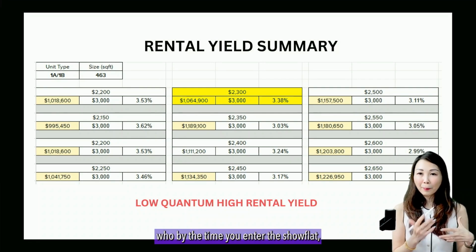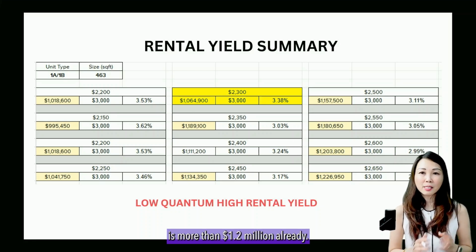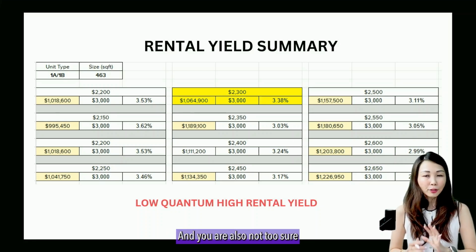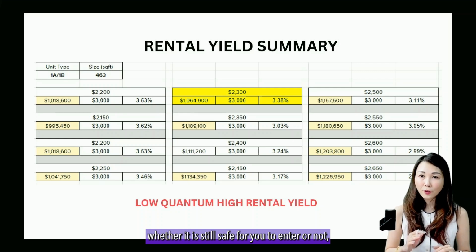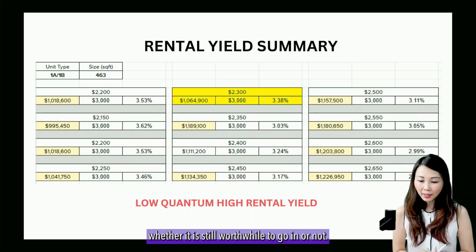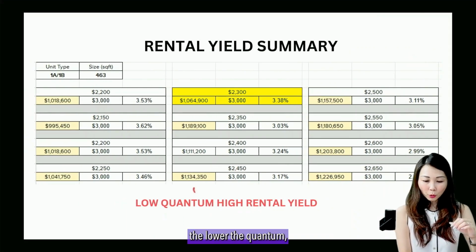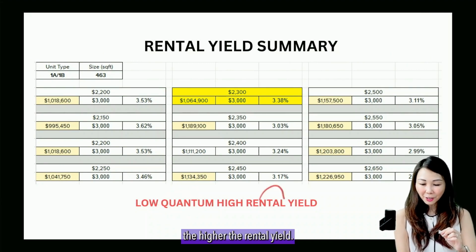For those of you who, by the time you enter the show flat, realize that the one-bedders that are left are more than 1.2 million already, and you're also not too sure whether it is still safe for you to enter or not, you can always hit me up. I will help you to analyze and see whether it is still worthwhile to go in or not. So last thing is, the lower the quantum, the higher the rental yield.